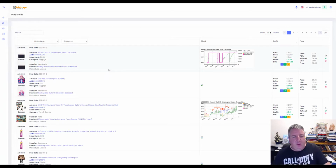So what you get presented with here is a list of products, some images, and you'll see a source image, which is the store that you might buy this from. Oh, actually that one is for Amazon, and this is the source image for the store that you might buy it from. So you can see the first image there is a product at John Lewis, some sort of card holder, and then a link to Amazon. And then over on the right you've got a chart.